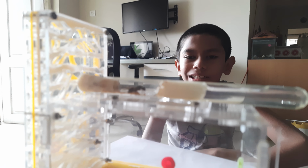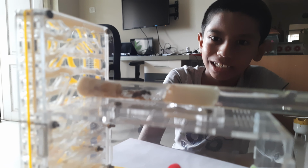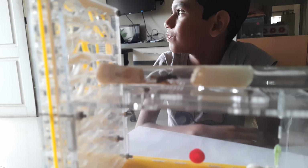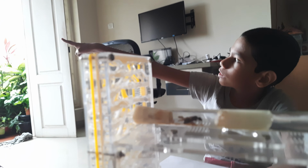Hey everyone, so this is my queen ant. I caught her over there at night. She was just hypnotized by the lights.